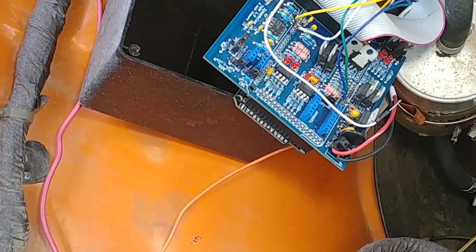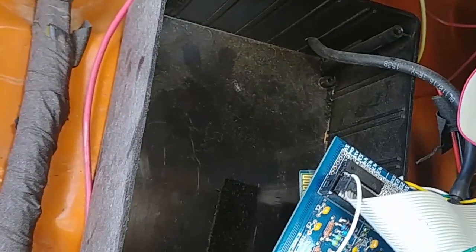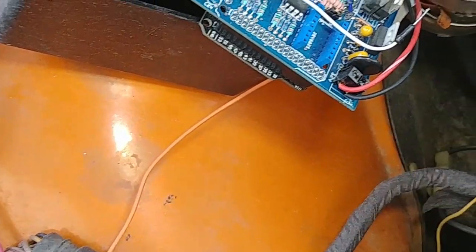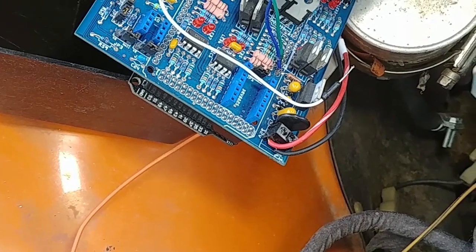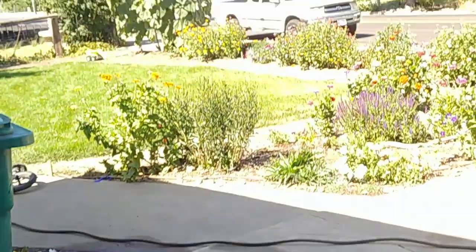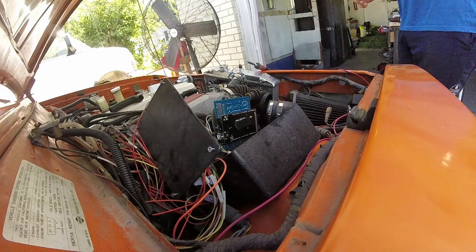So I went ahead and put in the chip right back there, got that in there. The only thing I'm waiting on is to connect the power wire right there, and she's done. Brad just barely got back with the brake line, and so we're good.